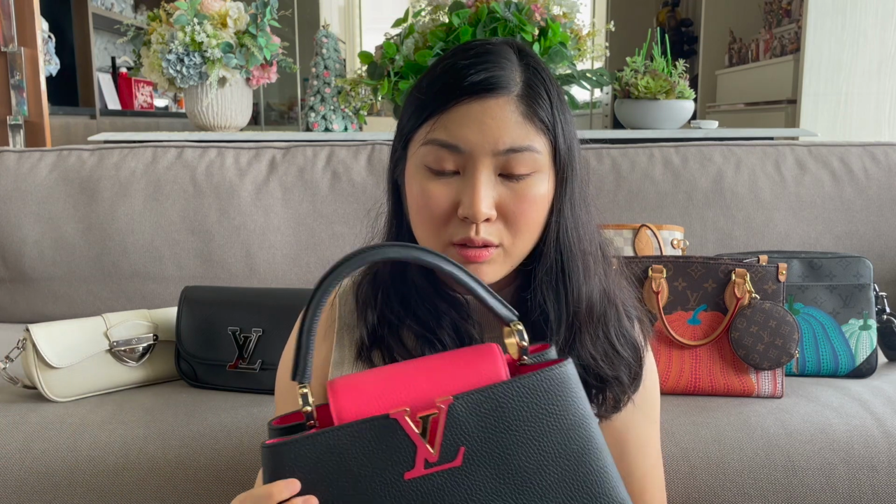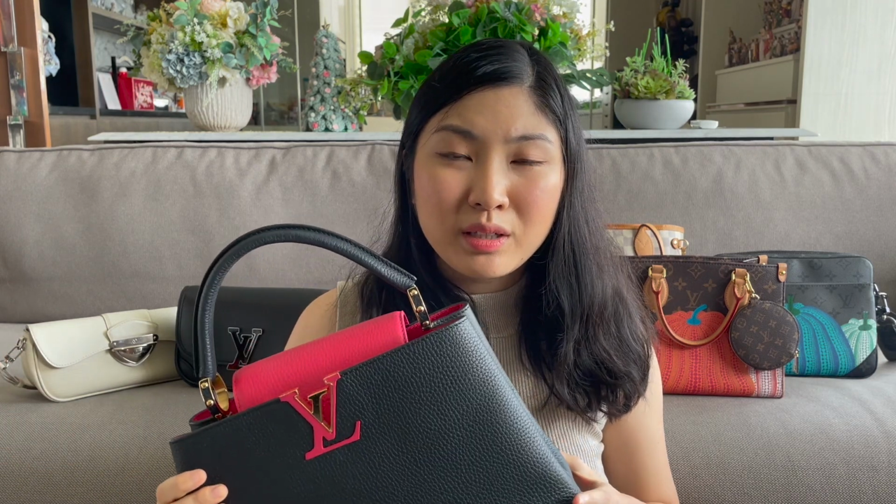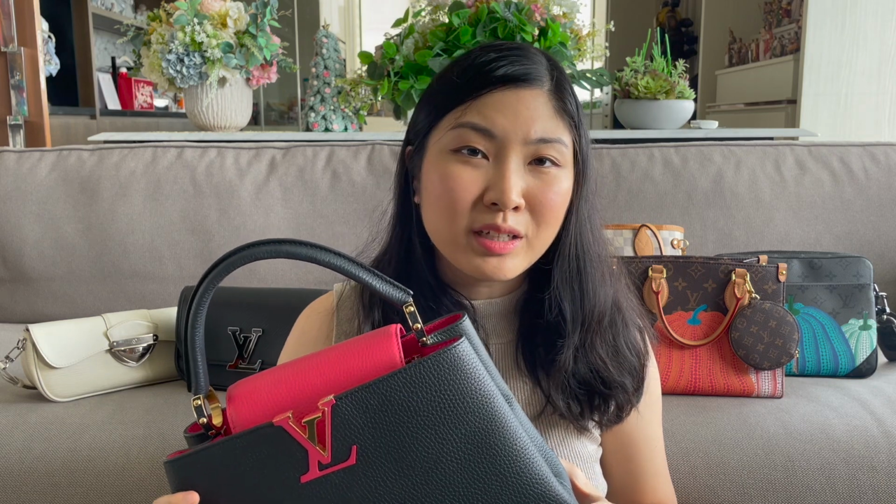So moving on to Louis Vuitton leather bags. So I know the Capucine is something that they've been trying to market as their iconic bag.